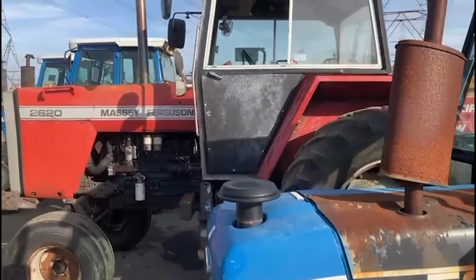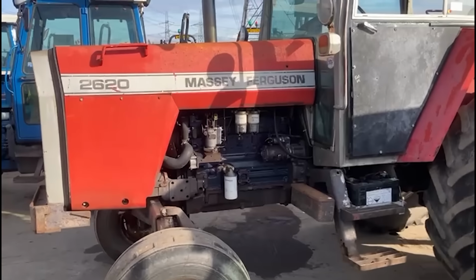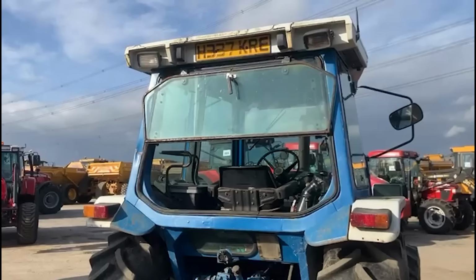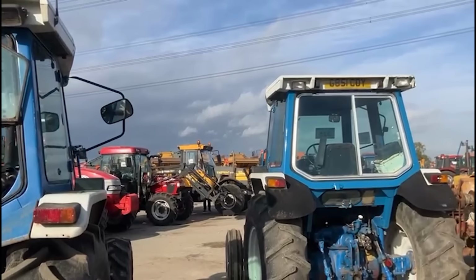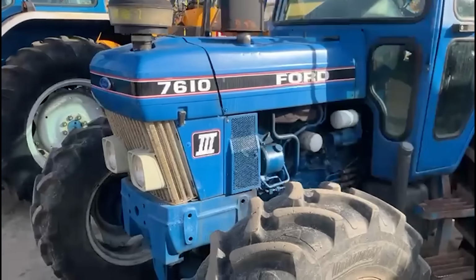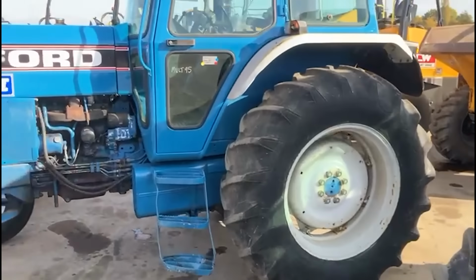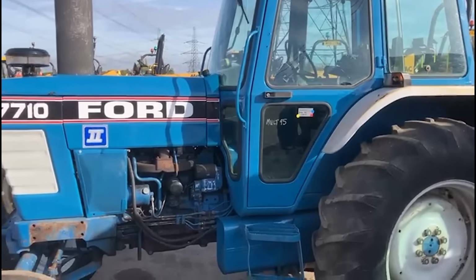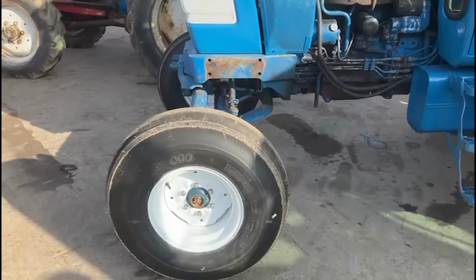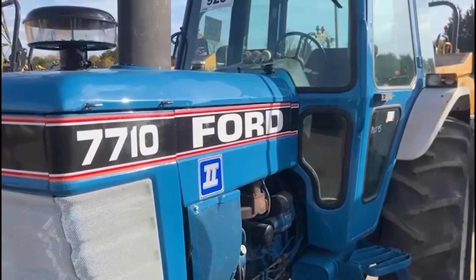4630 and another 2000 series Massey. Two wheel drive variation, the 2620. That's the rear window that anyone can come over, Super Q. Super Q variation there. Very tidy Super Q 7610, Mark 3, Series 3. Then a 7710, 98 horsepower. Don't see that many as two-wheel drives. Earlier 7700s you see more, but a tidy tractor.